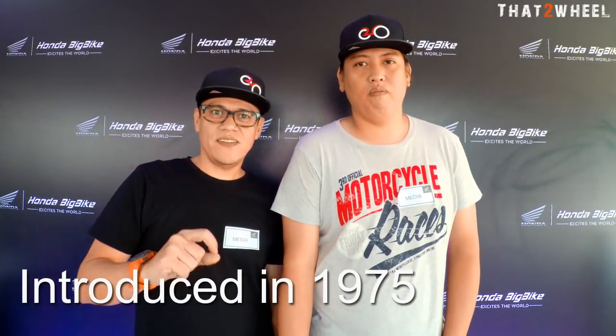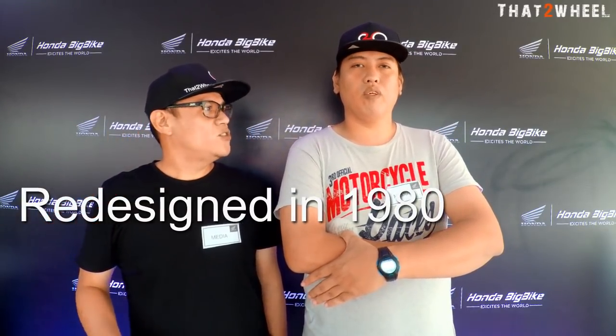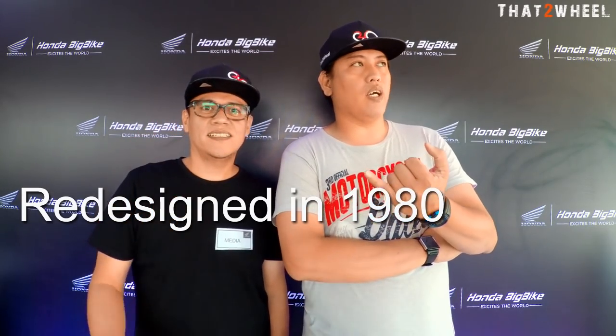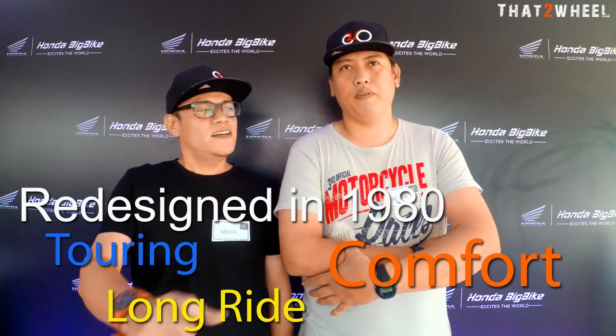First introduced in 1975 as a naked bike. Sa naked bike, ano pinakamalapit niya? CB400. Yes, palakihin mo nga lang to. Correct. Tapos, niredesign siya in 1980 due to the demands sa long drive, sa touring, then for comfort. Anong maalala mo? Saan siya famous?